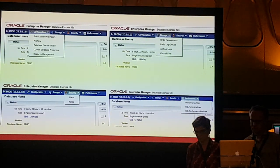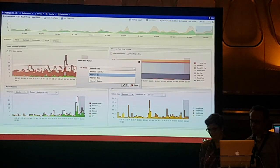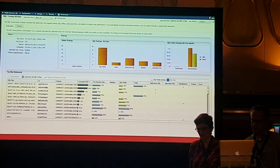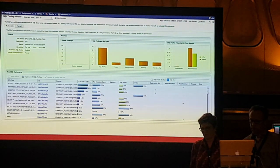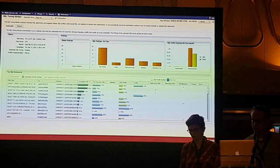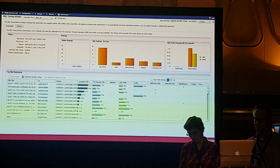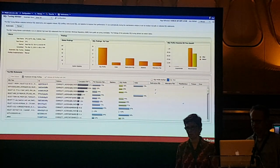Well, these are the options you have within the Enterprise Manager console. In the Performance Hub, you can zoom in on every period you would like. Details, there's an automatic SQL tuning. It shows you the top SQLs, and you can implement some recommendations, or you do not. Yes, through these screens we found the performance issue came up, so you can use it.